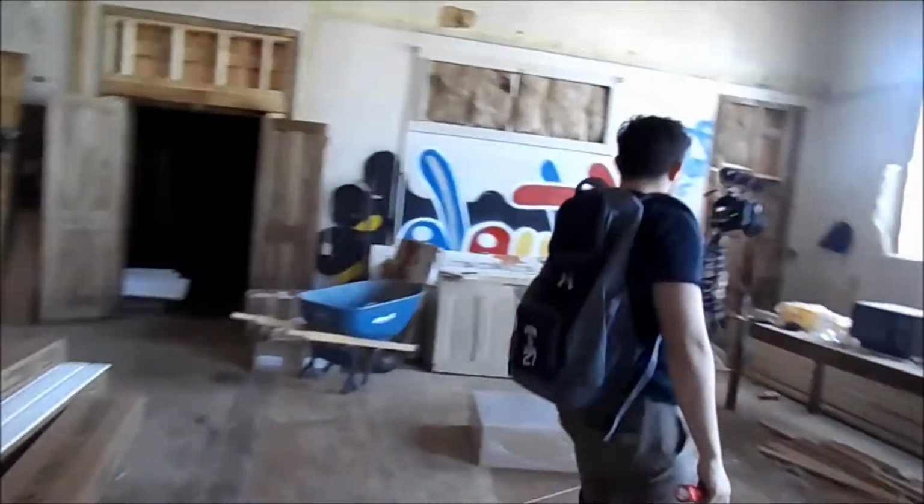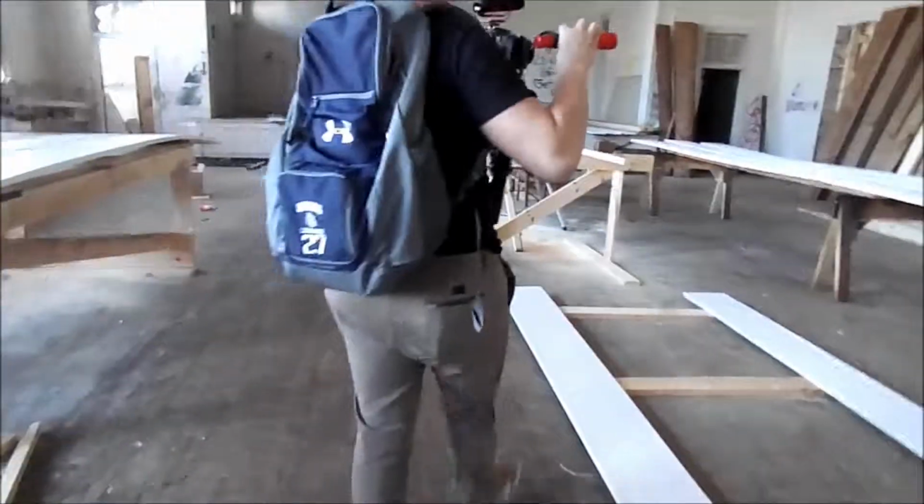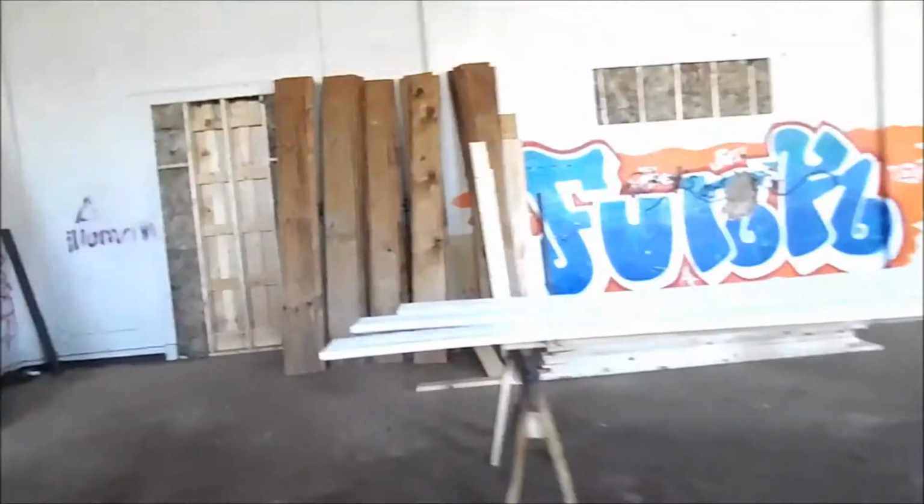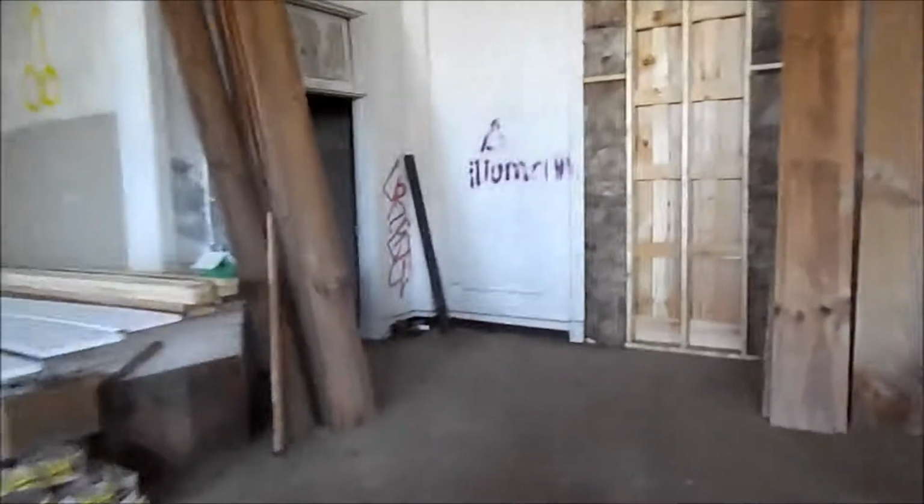Alright. I guess this place is being worked on a good amount. I mean, it's pretty sweet. But I guess this place was pretty cool. I'll check that one door over here. That just leads to the stage, too. Okay.